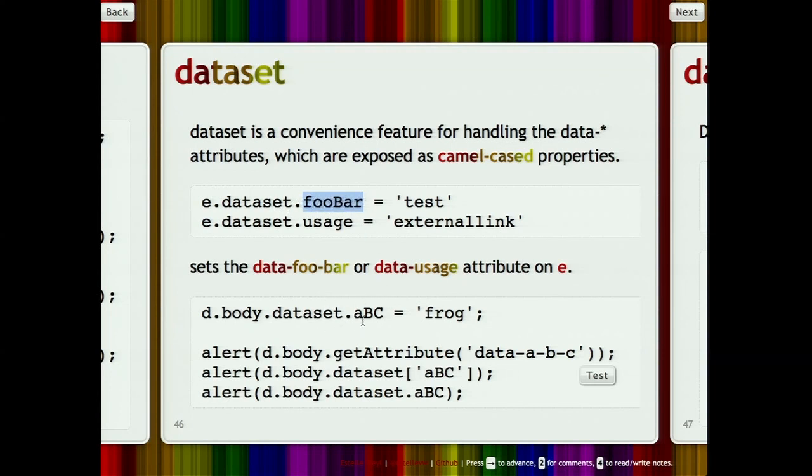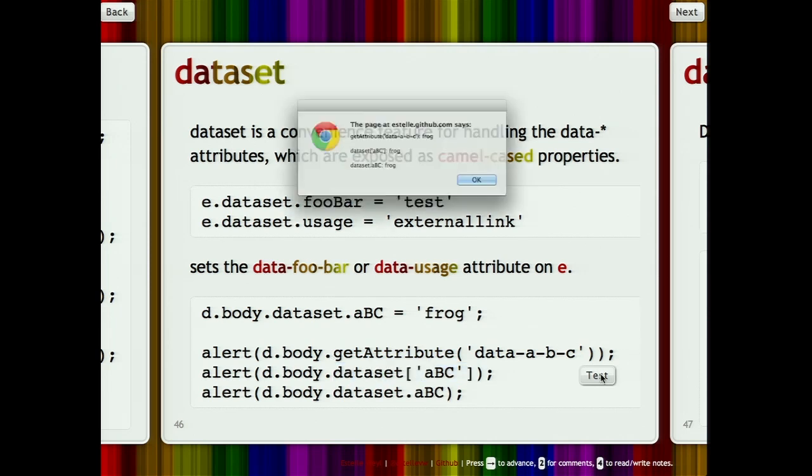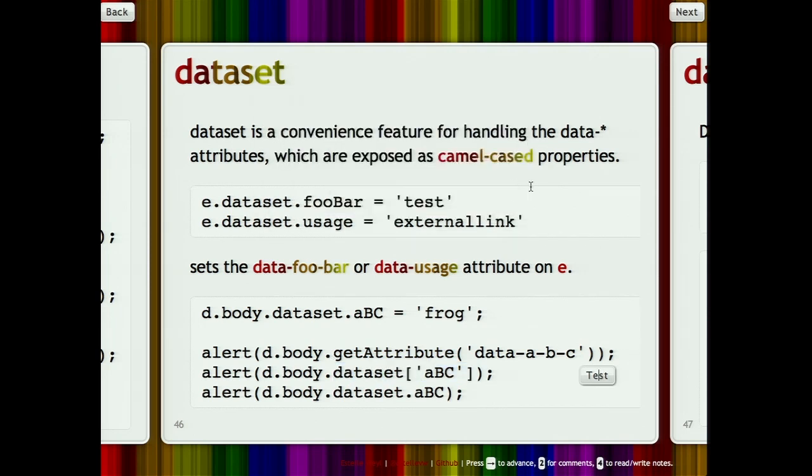In this case here, we've set ABC to frog, because I like frogs. For IE 6, 7, 8, 9, 10, 11, 12, until they support dataset, you can actually use getAttribute, and you can say data-a-b-c, or for modern browsers, you can use either of these two methods. It works fine. Let me just prove it to you. There we go. Yay.